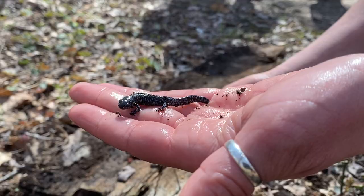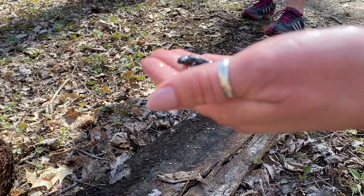Can I take a picture? Yeah, we're just shooting a video for... No, it's okay. No, not at all. We just had some people on the trail that came to stop and check out the salamander, which is super cool.